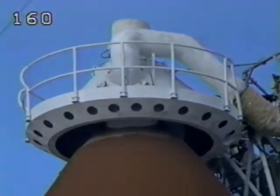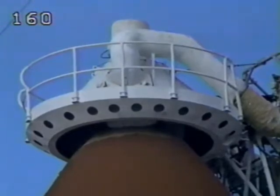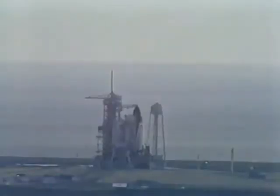Go for pressurizing the external tank. All systems are go for launch. OTC, 212. Go ahead, OTC. Okay, clear caution and warning memory and verify no unexpected errors. Okay, we have no caution and warning enunciation, Stan. Okay, that's complete. Thank you, Charlie.